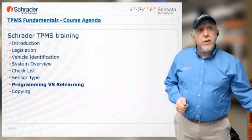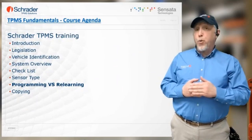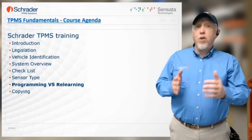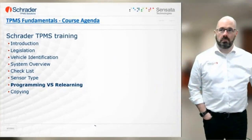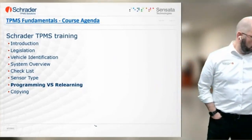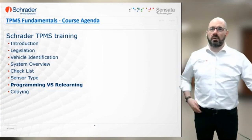So that is a little bit on the different types of sensors. And now we're going to talk a little bit about how to program them and what the difference is between programming a sensor and training or retraining a vehicle where you sync them up. So for that, we're going to go back to Mr. Yanick. Yes, sir. Thank you. All right, programming versus relearning.